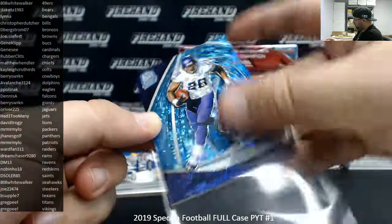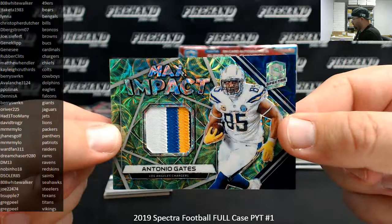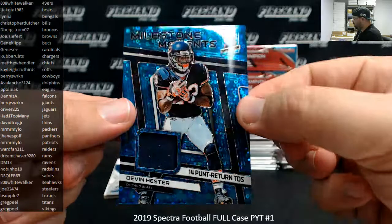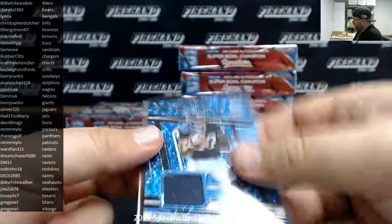Max Impact, number 225, Antonio Gates, Chargers, neon green patch. Chargers to rubber clits. Chargers doing very nicely in this break. Seem to be pulling out Chargers a lot. Devin Hester, number to 75, a Milestone Moments, neon blue. Bears of Jay Taketa, 1983. And number to 99.